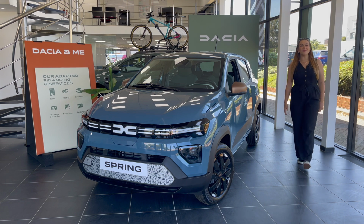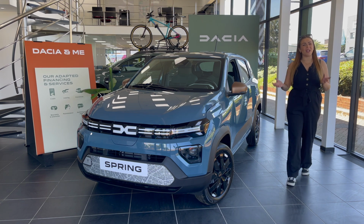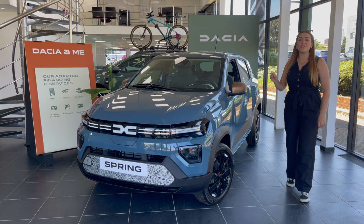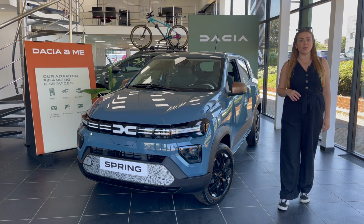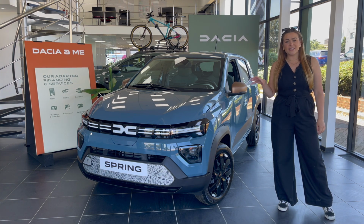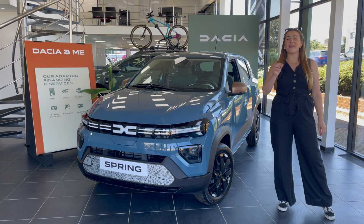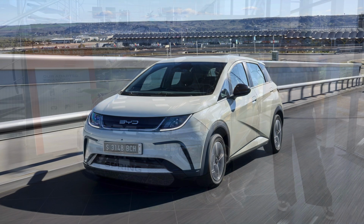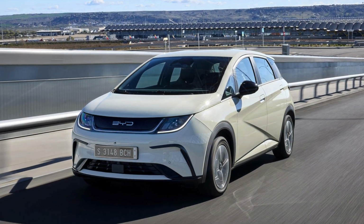This is the new Dacia Spring. It's finally arrived in John Banks showrooms. This now enters the UK market as the most affordable electric car. At £14,995, the Dacia Spring is actually £10,000 cheaper than the next available electric vehicle, which is the BYD Dolphin.